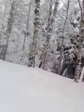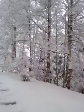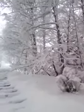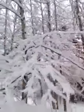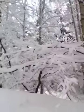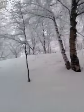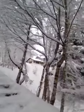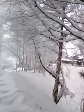So anyway, we're now coming up some more steps, more forest in this winter wonderland. It's quite a steep drop down there. Would be good for sledging, apparently, but I've not done it. It's a bit steep. So we keep going up the mountainside. You can see the house there. I'm not going to take you in the house, but that's where it is.